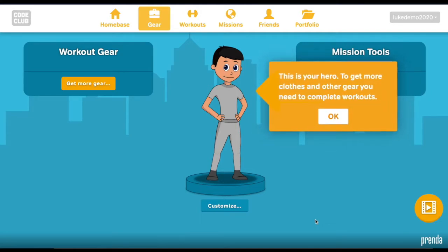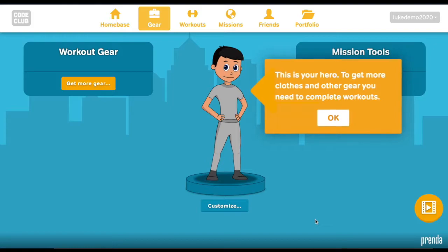This is going to take about 10 minutes and I'm going to walk you through some of the major functionality and how our software is laid out.